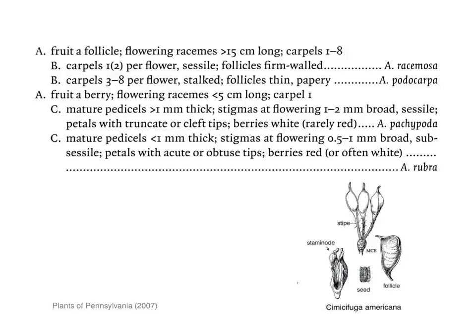This is from the Plants of Pennsylvania, 2007, because this is the key to the four Actaea species that occur in Pennsylvania. Now, throughout the eastern U.S., there are, I believe, about nine different species of Actaea. I might be off by one or two species based on most recent taxonomic treatments, but there are more than just one. That's the bottom line. More than Actaea racemosa in the eastern U.S. Okay, and vegetatively, they are quite similar to one another.